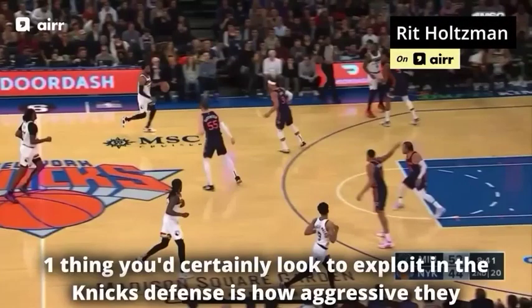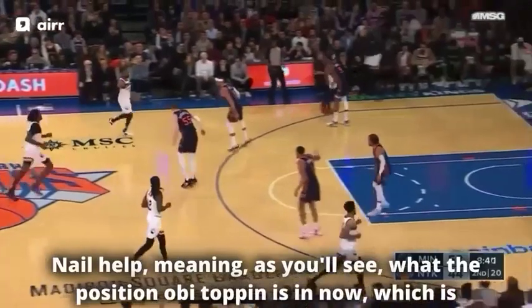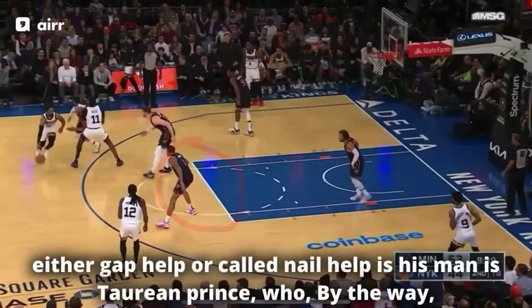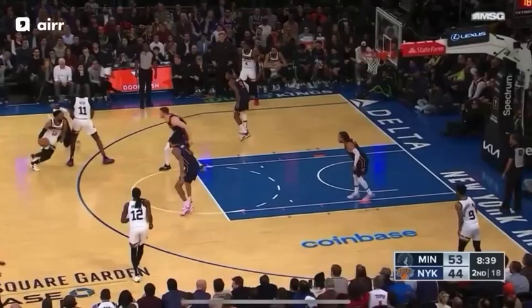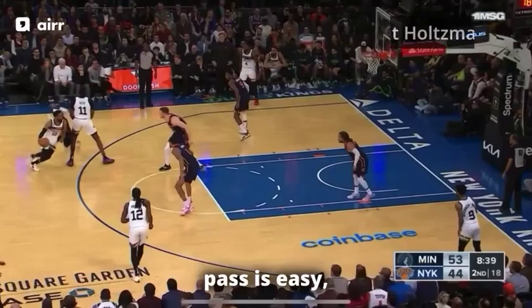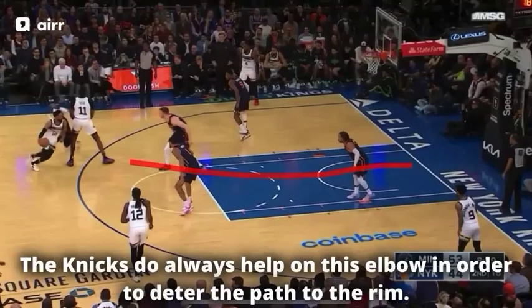One thing you'd certainly look to exploit in the Knicks defense is how aggressive they are in nail help. Nail help meaning, as you'll see, the position Obi Toppin's in now, which is either gap help or called nail help. His man is Taurean Prince, who, by the way, had already made 3 threes in this game, was 3 for 3 at this time. And even though he's 1 pass away and Conley's coming towards the middle, so the pass is easy, the Knicks do always help on this elbow in order to deter the path to the rim.